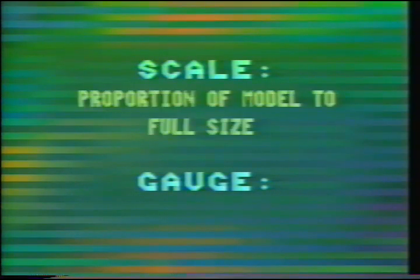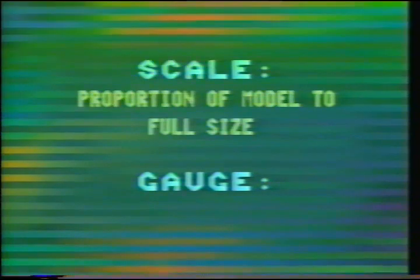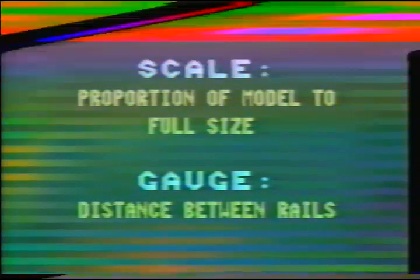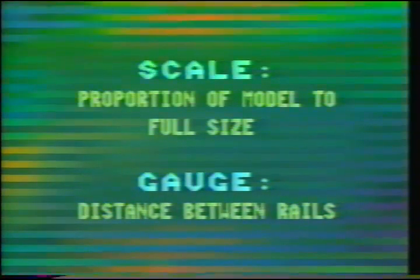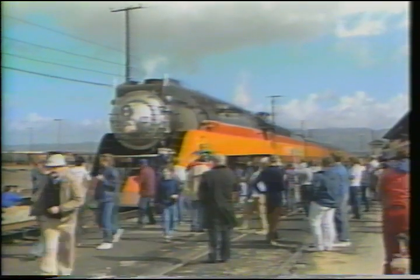Now, you all know the difference between scale and gauge. Scale is nothing more than the proportion of the model to the full-sized article. Gauge is nothing more than the distance between the rails. These two things are often confused, and they really shouldn't be, because they're both quite simple. If you say O scale, all you're referring to is the proportion of this O scale model to a full-sized model. If you're saying O gauge, what you are referring to is the track gauge of 32 millimeters.